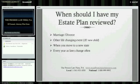Did you move to a new state? These are all reasons to have your estate plan looked at. I always suggest, if you want to look at it even randomly every 3 years, it's important just to make sure you're in compliance with any new laws. Your attorney is not necessarily going to have the facility to send out a memo every time a new law changes that might affect you. So it's important to check in.